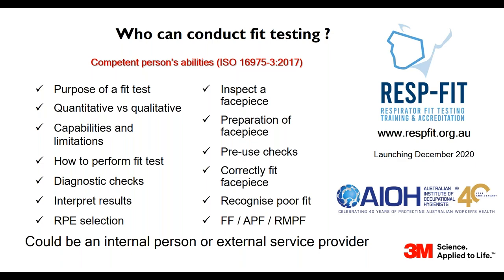In Australia, there hasn't really been great guidance in this space. Something that I'm heavily involved with and have been leading for the last two years is a program called RESFIT, which is a respirator fit testing training and accreditation program. You may have heard of it in your travels. We're launching in December. We've developed a standardized training syllabus that different training providers map their courses against, and we will approve them. Then there's an actual accreditation process, which is essentially a competency check. For those that go through that, it's their evidence of being deemed competent through a very specific process.